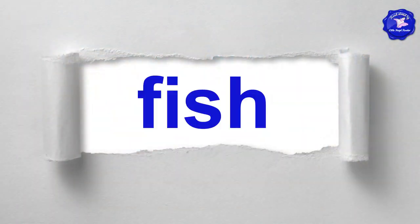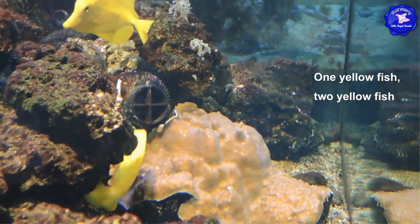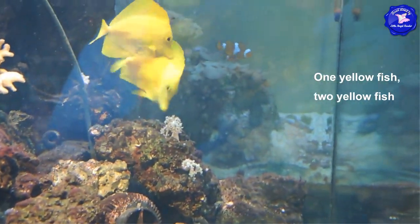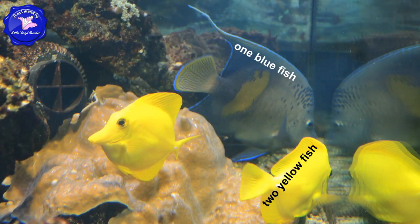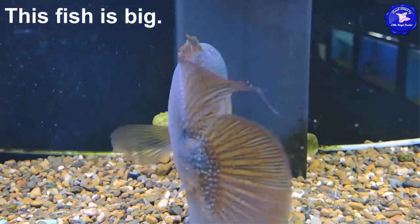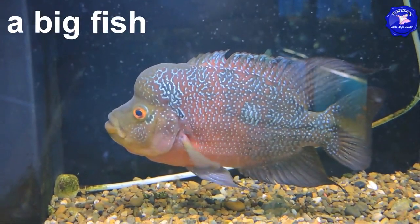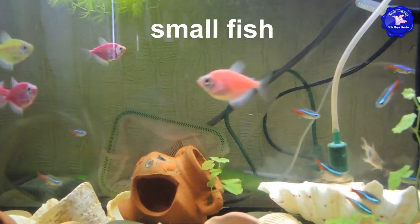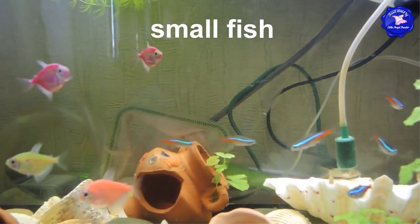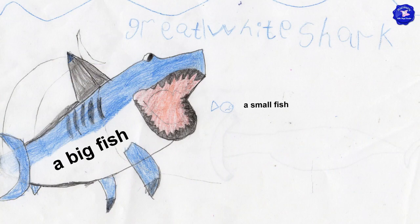Fish, fish. 1 yellow fish, 2 yellow fish. 1 blue fish, 2 yellow fish. Blue, blue. This fish is big. A big fish. Small fish, small fish. Big, small. A big fish, a small fish.